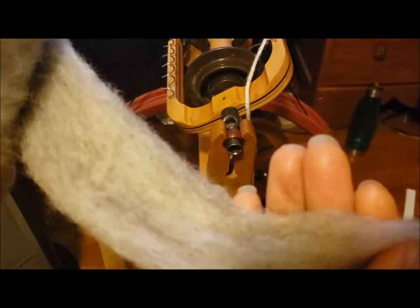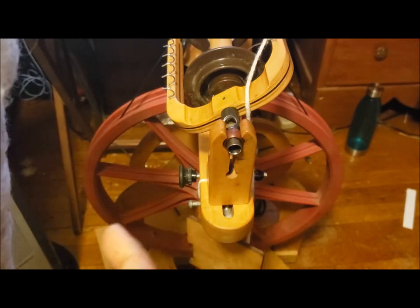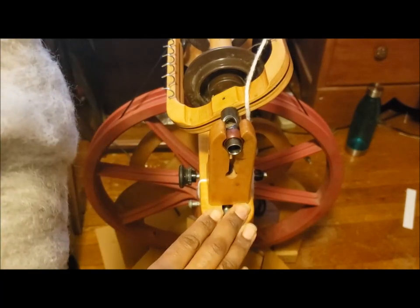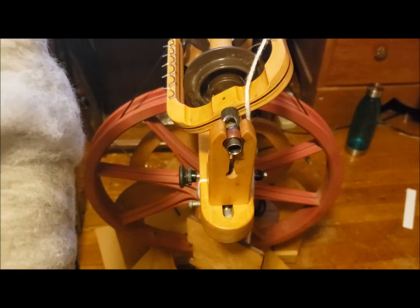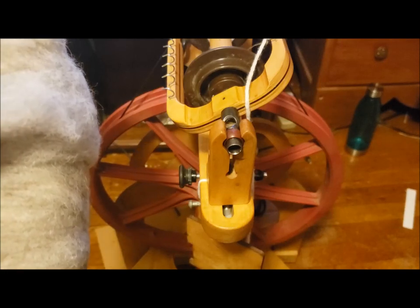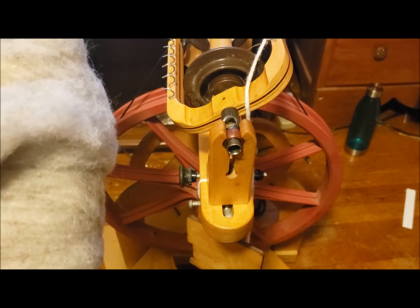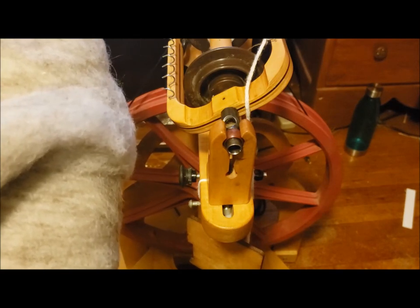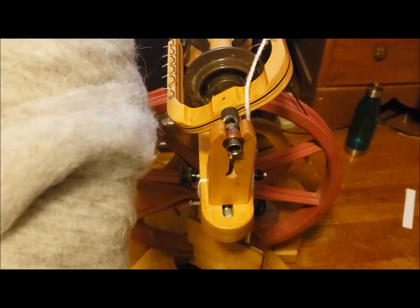Okay, so at any rate, this looks like this is going to be some really nice roving. Now, I'm going to use the Ladybug. And this poor thing, as you can see, is kind of dusty, but I've been doing a lot of spinning and not a lot of dusting. At some point, I have to attend to maintenance of my wheel because it's been getting a lot of use. And there's a really good video about how to break down a Ladybug and clean it thoroughly. I'll have to find that in my watch later videos and put a link to that. But it's a really nice video.